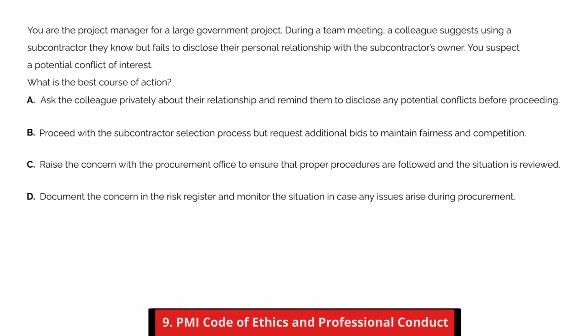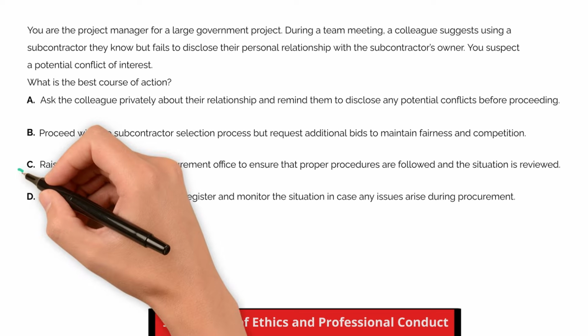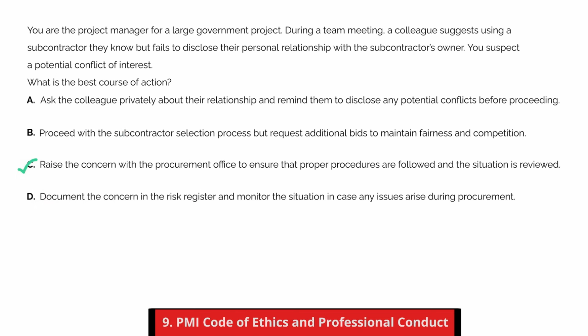All right, let's unpack this one. The best course of action is C. PMI's Code of Ethics emphasizes responsibility and fairness, especially in procurement on government projects. A suspected conflict of interest should be reported to the appropriate authority, in this case the procurement office, to ensure transparency, compliance, and impartiality. The PM's role is not to investigate or assume intent, but to ensure the process remains objective and ethical. Let's look at why the other choices are wrong.